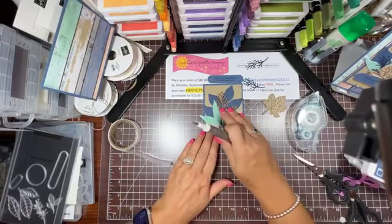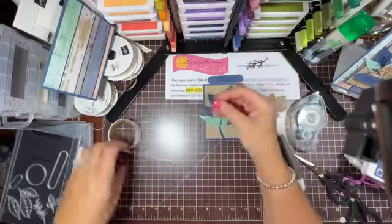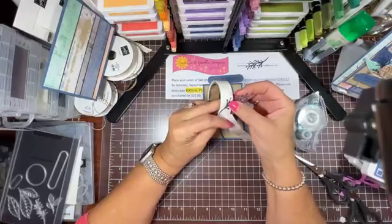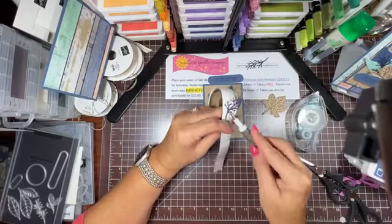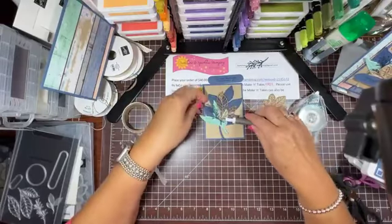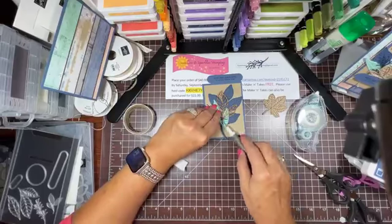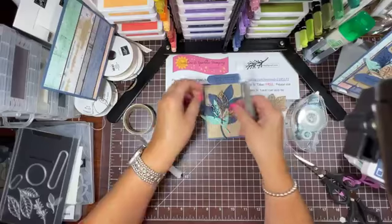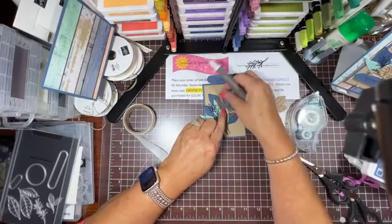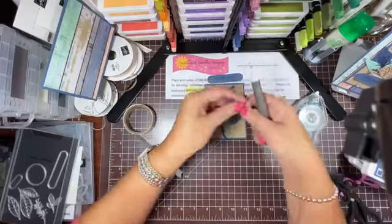All right, that's that layer right there. Let's put these on as well, and then we'll put our last leaf on. Again, I'm just using glue dots. No one's gonna see it under here, and then they kind of stick up, which I really love the look of, where they stick up a little bit. I think that looks pretty. Let's actually curve these up just a tiny bit and put our last one on.